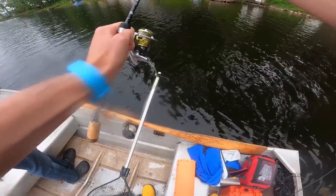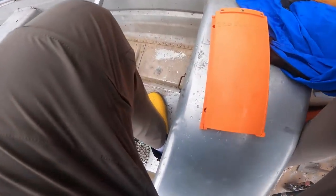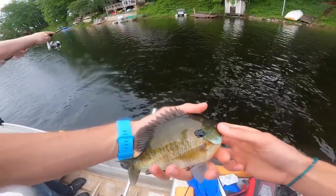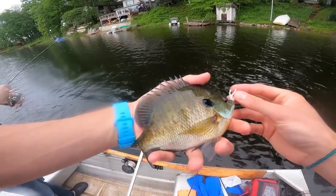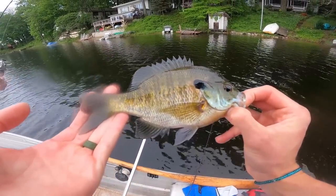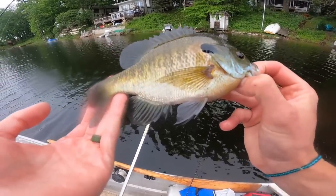This one's fighting super hard. Super hard. And it's not even as big as some of these others. It's another really quality fish. Guys, I'm telling you, every single bluegill is a trophy. We're going to get that 10 today, I believe. I truly believe. Because they're on, and this is the perfect time of season to get them.